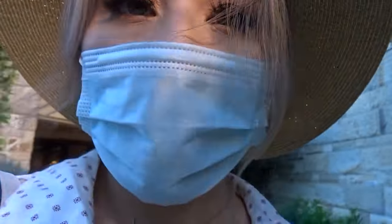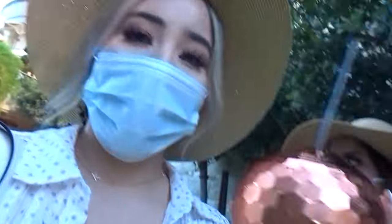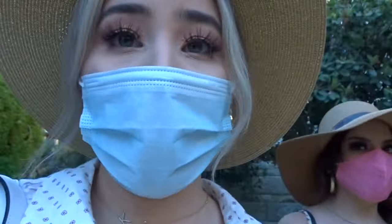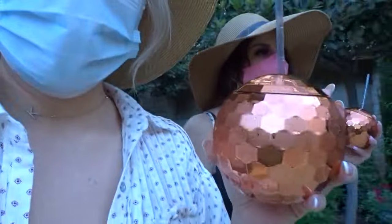Oh yeah, and you have to wear your mask to the pool unless you're in the water, because we gotta stay safe, people. But yeah, we love these drinks and the watermelon drinks. Totally recommend. They are super pricey, just so you know. They're like $25 per drink, but they are very delicious. This is really, really good. And you get to keep the cup.